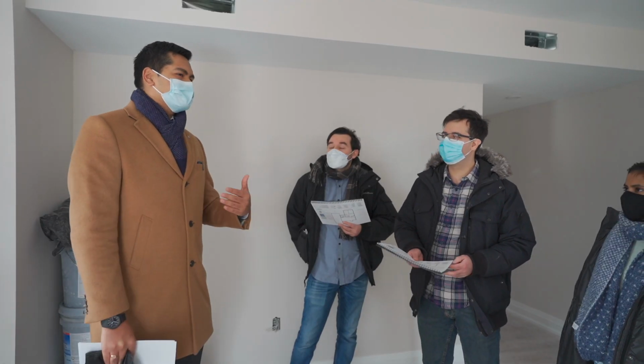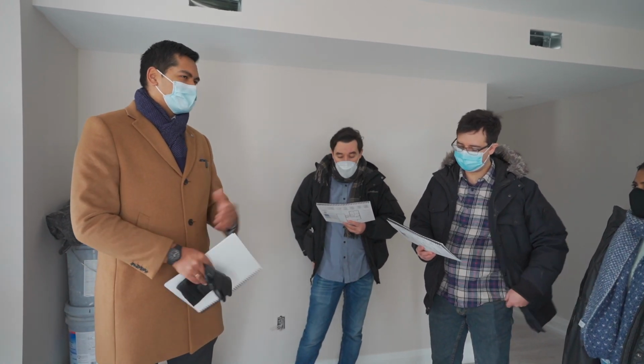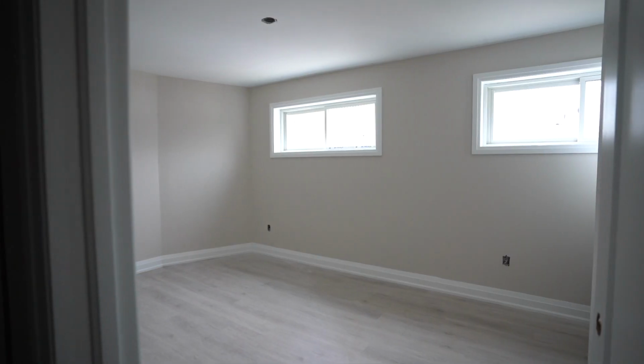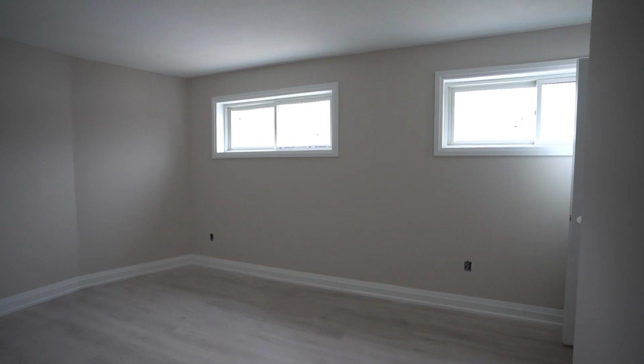Yeah, I mean, if you can separate hydro and gas, those are two big expenses that if the tenants can cover for you, it goes a long way, right? So yeah, the fact the structure was already there goes a long way.